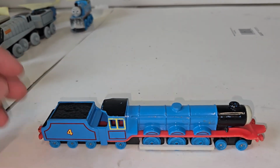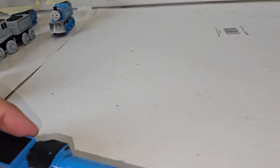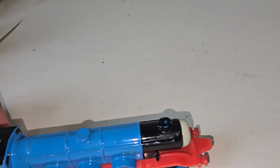Now we have the number 4 car, Gordon, 2001 diecast. I don't really care for these long ones as much. Let me know in the comments what you think of them. I don't know if I'm going to bother collecting these. I'm going to sell them for now and not collect any of the long ones. If I decide to start, I can, but this one's got some marks on it anyway. He'll probably sell for about $12 free shipping. Probably get about $4 or $5 for him after fees and shipping.